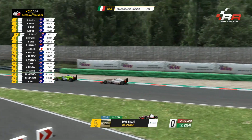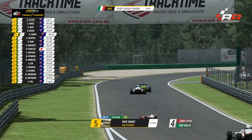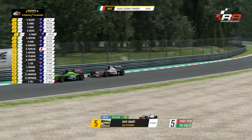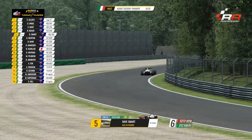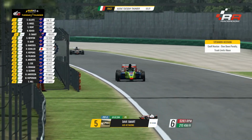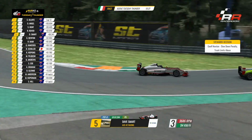Rangy's finally got past Smarty. Smarty's not going to give it up. He's going to come back at him. Tucks in behind the wing, looking at the gearbox, waiting for Rangy to make that slight mistake so he can just pop out and take that position away again. Had a bit of a look there, poked the nose up the left hand side.